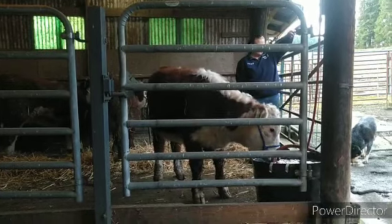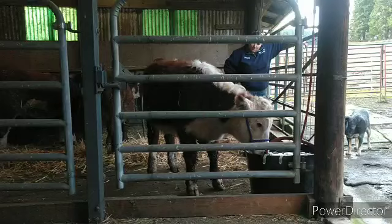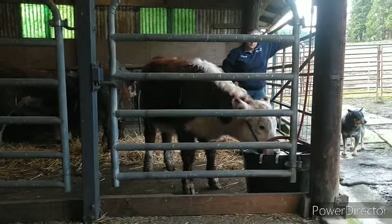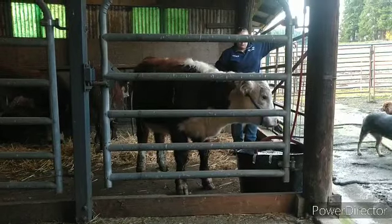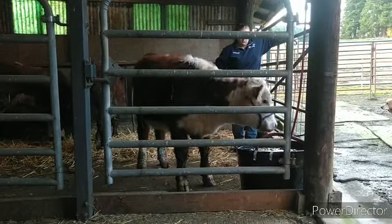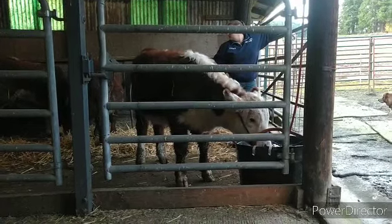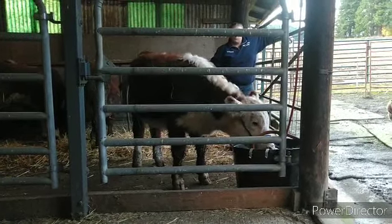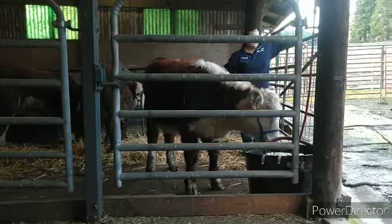The silence is just killing you, isn't it? But there she is, getting used to it. Thank you. There she goes. Calves will usually lap a little bit. When they get older, they just suck it up. You take a big old cow, she can stick her head in there and suck that sucker almost empty in no time.